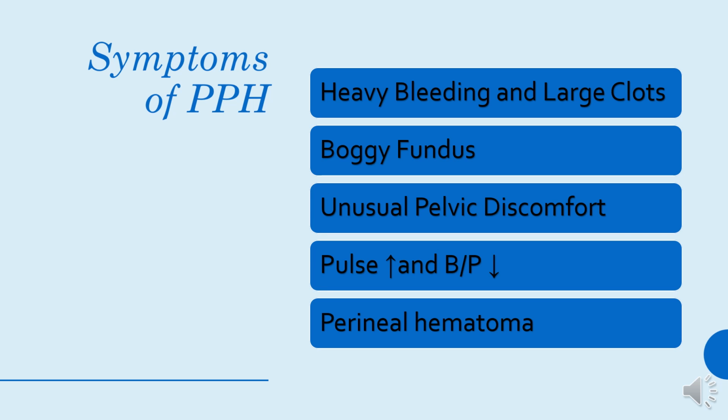And then the symptoms of that hemorrhage, as it starts to lead towards some hypovolemia, you may see an increase in pulse and a decrease in blood pressure. You also want to watch for a perineal hematoma. If it's related to trauma, you may not see frank blood, but maybe there's a large hematoma forming in that perineal area. It's still hemorrhaging, they're still losing a large amount of blood, it's just not occurring in a frank manner.